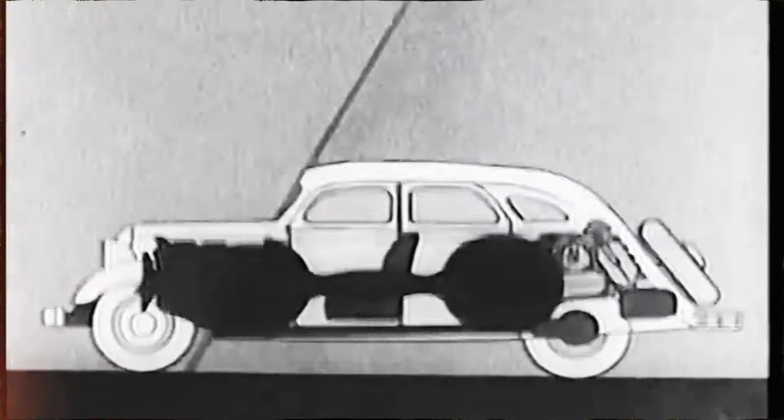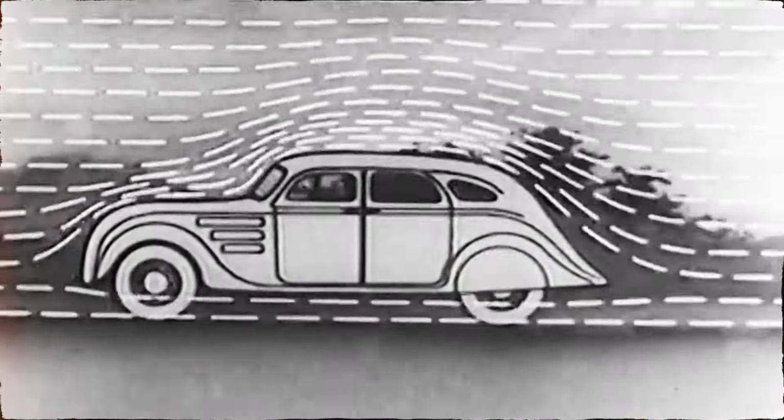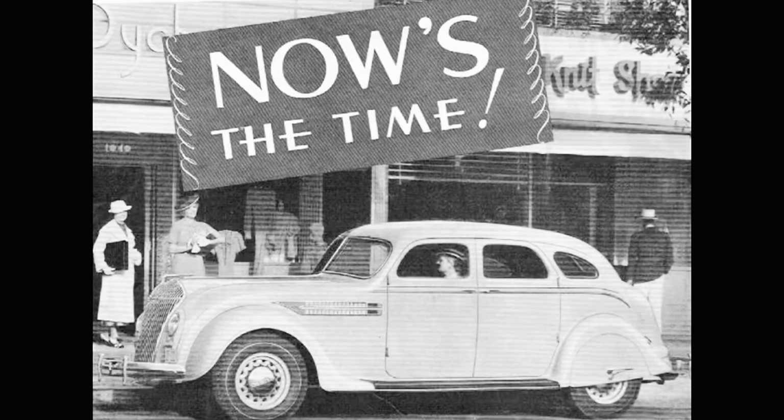Chrysler would make an all-new, outside-the-box approach on what they would call an automobile. First American car to be built with wind tunnel testing. First car built of unit body construction in the States. A car that can roll down a cliff and still get in and drive it away. Do that in your new car. The car that looks like a toaster, the Chrysler Airflow.